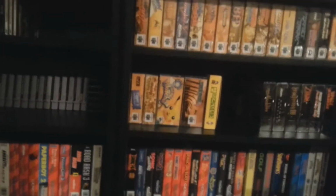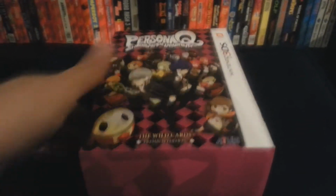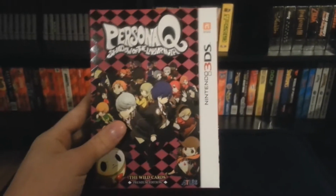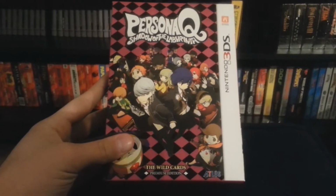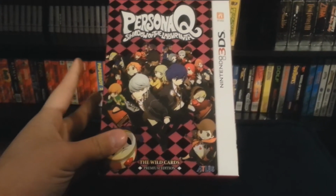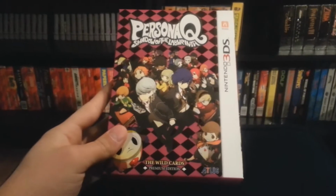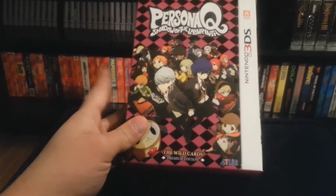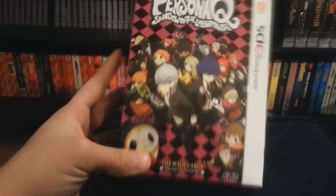I was supposed to have this by the last video, but I did not. It's Persona Q: Shadow of the Labyrinth, the Wild Cards Premium Edition, and this premium edition is probably not the best premium edition. The box is nice, but it only comes with a thin paperback art book that's really bare bones, a 3D soundtrack with like 3 songs and a paper sleeve, and a 3DS XL case. I don't know if that stuff's entirely worth like $80, but as a 3DS collector and a Persona fan, I decided just to pick it up.